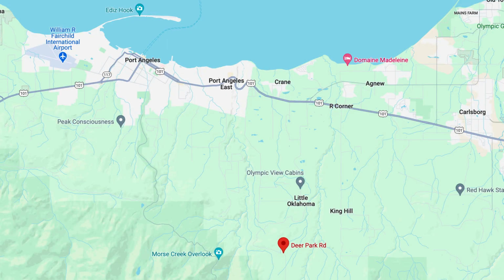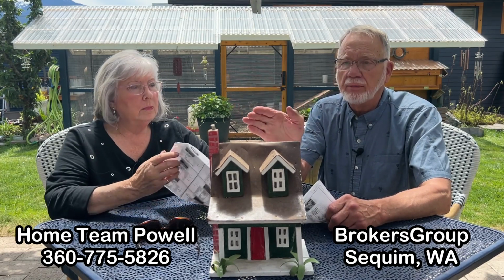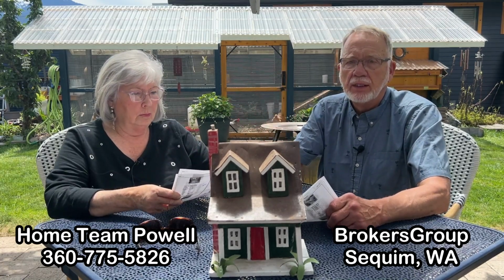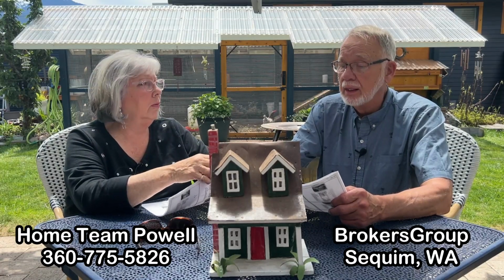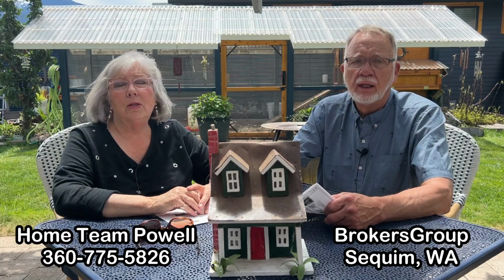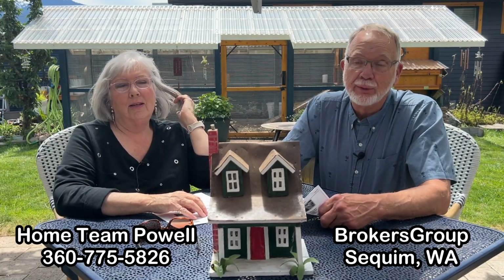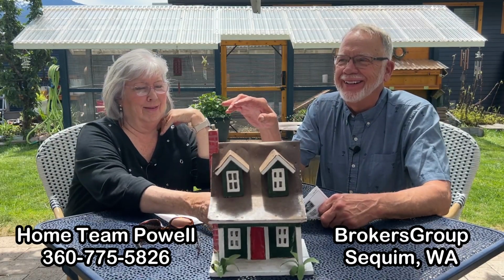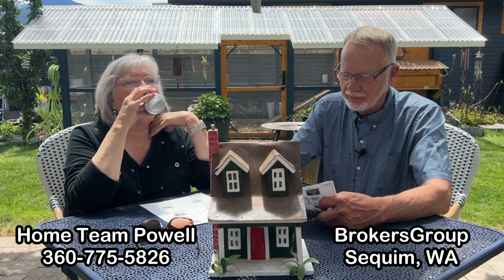So the next one is on Deer Park Road. Deer Park is one of the several, 5 or 6 roads that go from Highway 101 up into the mountains. Our daughter and her family live 6 miles up Deer Park. No, what is it? Blue Mountain. Oh, she's on Blue Mountain. No wonder I couldn't find her. Don't tell her. Deer Park was the original entrance to the national park, or so I've heard.